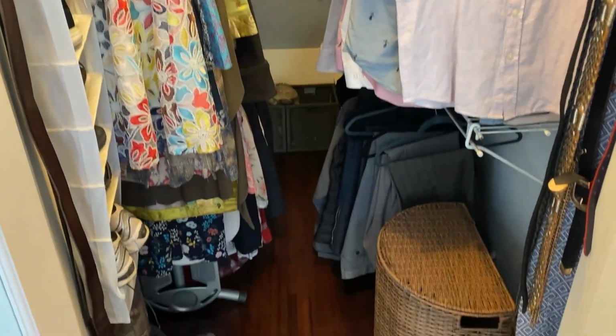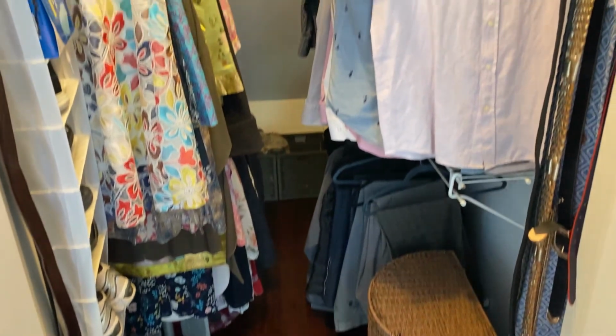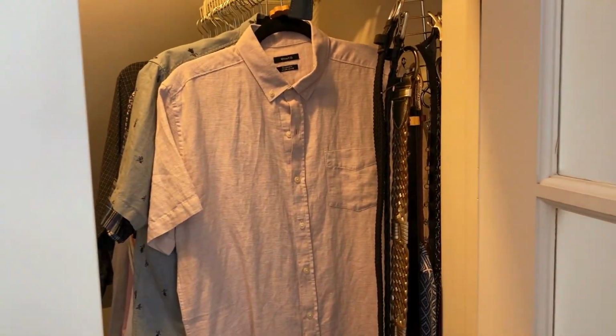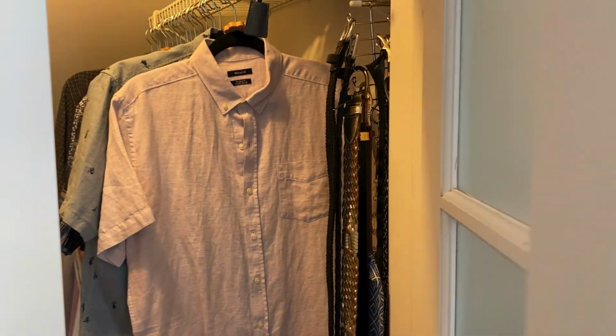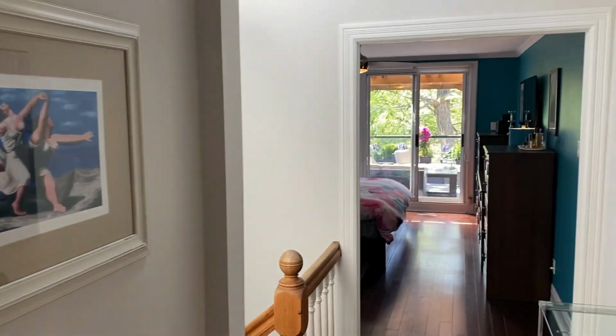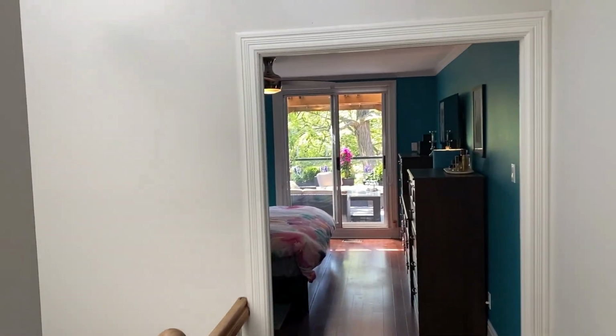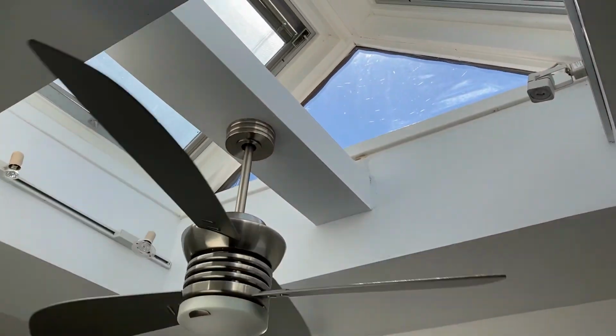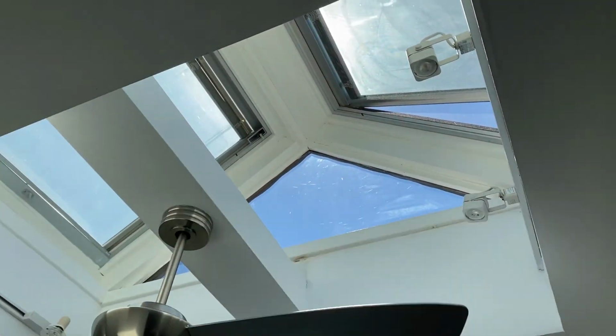So there's lots of storage through the house. Remember, walk-in closet on the 3rd floor, 2 closets on the 2nd floor with the bedrooms. Storage on the main floor, some of it is built in the kitchen, but you also have space in the basement, the lower level. So here we are again at 345.5 Wellesley Street East.